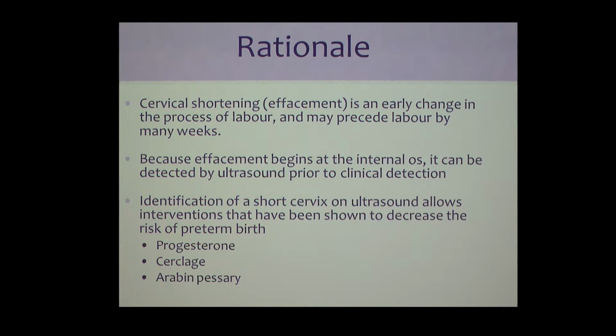The effacement begins at the internal os, and so it can be seen on ultrasound before it can be detected clinically. In fact, clinically looking at cervixes isn't really that helpful. From there, we hope that if we're able to identify a short cervix on ultrasound, that will allow interventions that might decrease the risk of preterm birth.